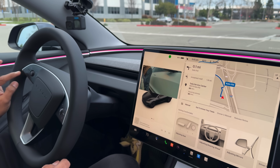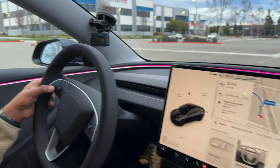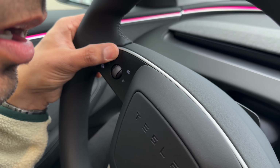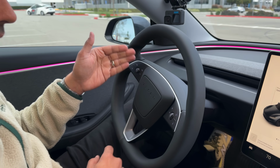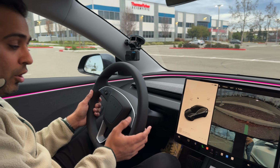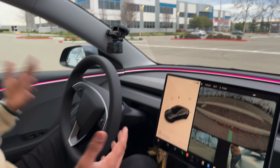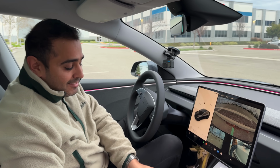Everything looks good. But what's nice is it's not just touch. It actually moves in. The button moves in. There's a click to it. Hopefully you can hear that. But you've got your signals. You've got high beam. You've got a camera button dedicated here. You click on it. Boom, your camera feed shows up. You've got your autopilot, voice command, and then your wipers all right there. So all the stalks are gone. That's a little weird, but I'm sure it takes some getting used to.